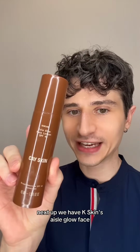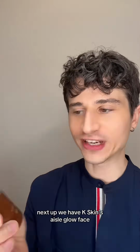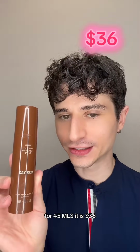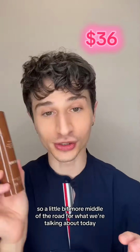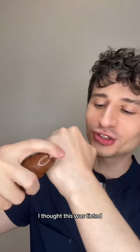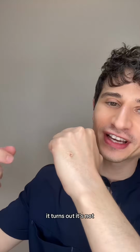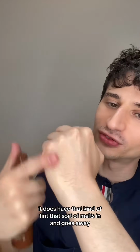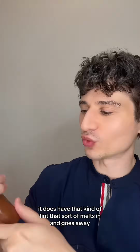Next up, we have K-Skin's Isle Glow Face. This is SPF 45, broad spectrum. For 45 mLs, it is $36, so a little bit more middle of the road for what we're talking about today. I thought this was tinted. It turns out it's not. It does have that kind of tint that sort of melts in and goes away.